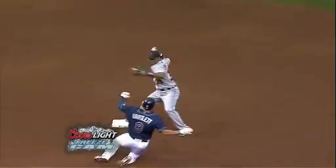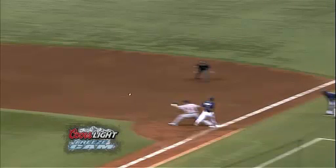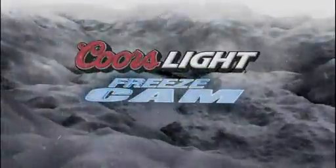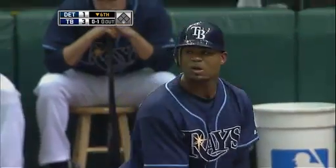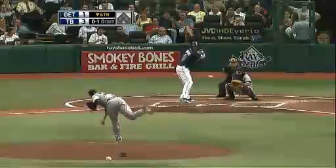Another look at that ground ball double play ball in the third when the Rays scored a run and Crawford was called out on the backside. That was the Crossbreed Coors Light Freeze Cam. Here's Crawford to open the bottom of the sixth inning, and he takes the pitch for a strike. Rays scored a run on that play, and then later in the inning scored one on a wild pitch.